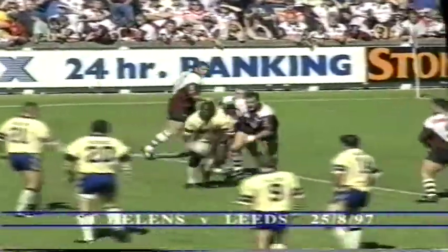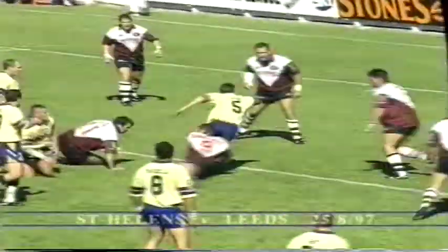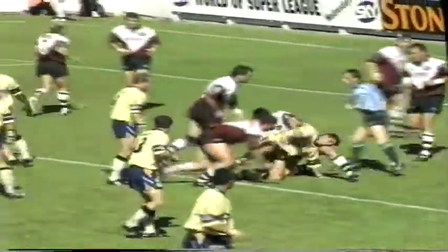Justin Harris just looking to drop off to Andy Farrell. Anthony Farrell back again to Newton. Newton gets the ball away to Gibson. Leeds persisting in driving down the middle, not looking to move the ball. Now they spin it wide through Harris.